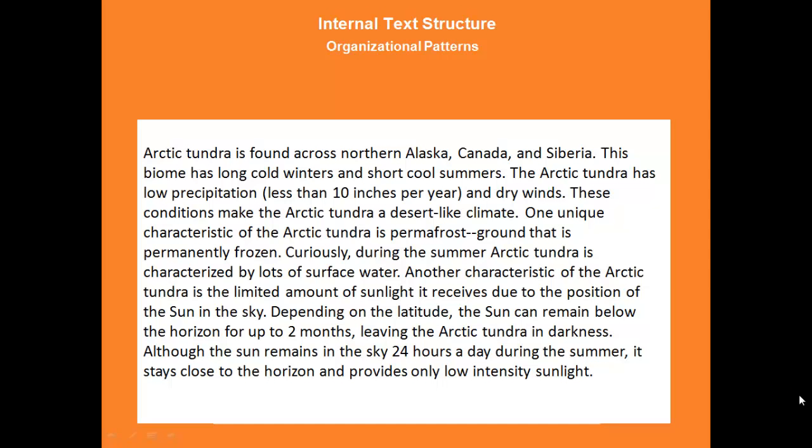All right. Arctic tundra is found across northern Alaska, Canada, and Siberia. This biome has long, cold winters and short, cool summers. The Arctic tundra has low precipitation, less than 10 inches per year, and dry winds. These conditions make the Arctic tundra a desert-like climate. One unique characteristic of the Arctic tundra is permafrost, ground that is permanently frozen. Curiously, during the summer, Arctic tundra is characterized by lots of surface water.